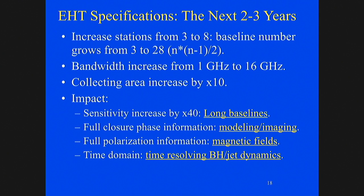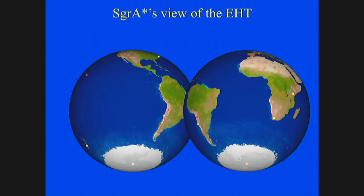And that's also great because SgrA star goes right overhead on ALMA. So we're going to get long baselines. We'll get full closure phase information, be able to model an image, look at magnetic fields, and we'll be able to time resolve dynamics around the black hole as well as jets.